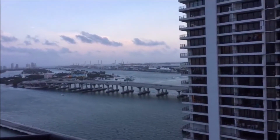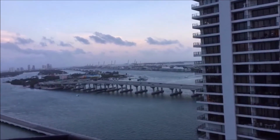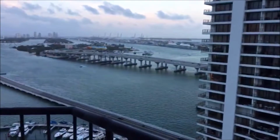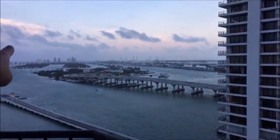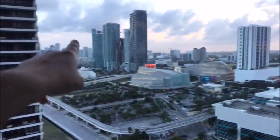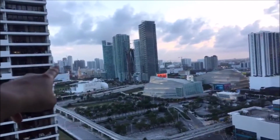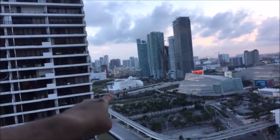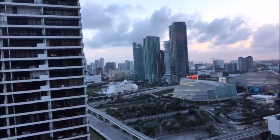It's always a decent price, the rooms are nice, and you can't beat the location because basically that highway you see right there, which continues right there, you're 5-10 minutes away from South Beach that way. You're 10 minutes from the airport that way. You're 5 minutes from the downtown. You can literally walk to the theaters. You can walk to the American Airlines Arena. You can walk to the museum. So I could not recommend it more.